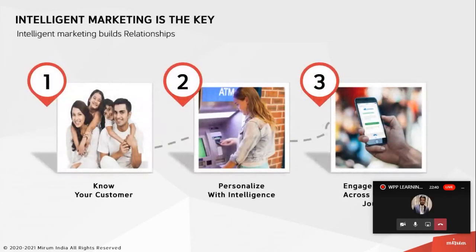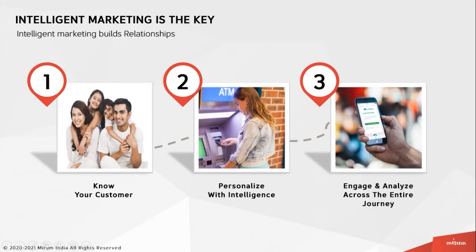So there are three components to delivering a relevant, personalized customer experience via Journey Builder. The first one is know your customer. The second one is personalize with intelligence, and the third is engage and analyze across the entire journey. We'll take a minute in explaining each of these.